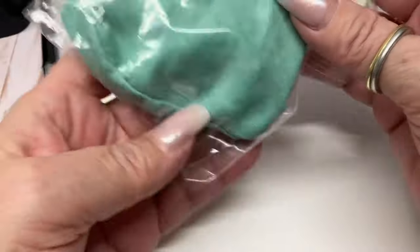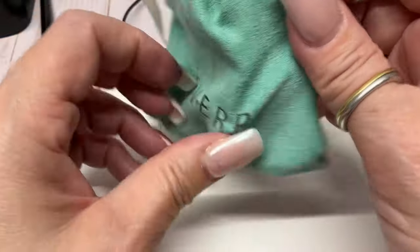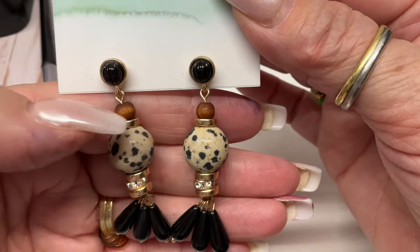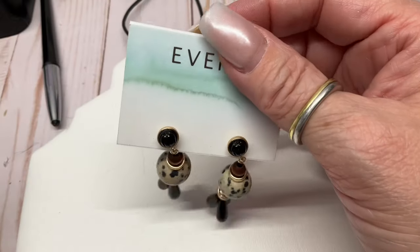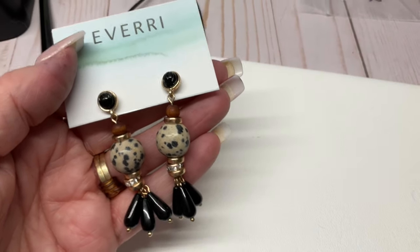Okay, and then this, doesn't that look like Tiffany's at the bottom of a bin with a whole bunch of stuff? It's not, though. What does it say? Okay. So we have some Dalmatian jasper, wood, acrylic, and it looks like a rose gold tone earring. Very pretty. Is this what I asked for this? I may have asked $14. Maybe. Let's go $5.